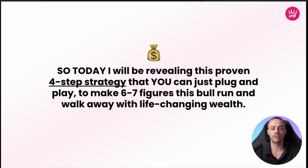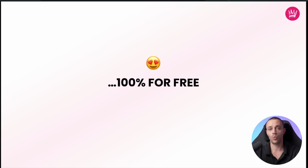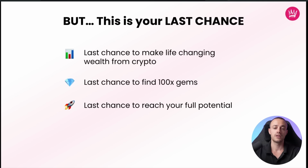And today I will be revealing this proven 4-step strategy that you can just plug and play to make 6 to 7 figures this bull run and ideally walk away with life-changing wealth. And I will be teaching this full proven system to you today 100% for free. But you do have to stick with me all the way until the end if you want all the sauce. Deal? Good. Awesome. But this, again, is your last chance right now.